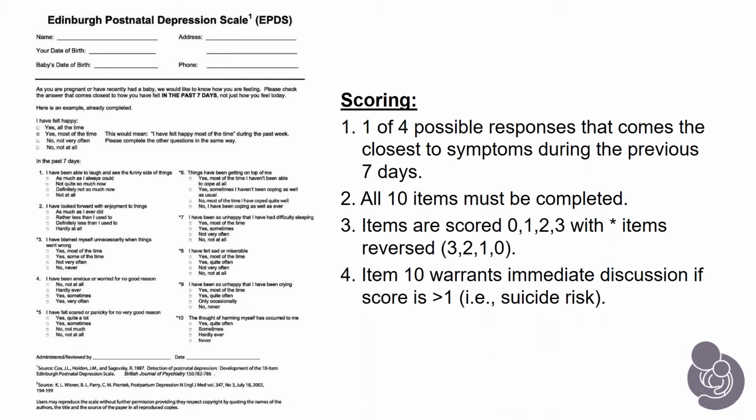So if you read at the top, it says "in the past 7 days" is highlighted. So when you introduce this to your patient or your client, you want to make sure that they're aware that they need to respond to each question within the past 7 days. So it screens pretty recently. You'll also notice that some of the questions are asterisked and some are not. So that impacts the scoring.